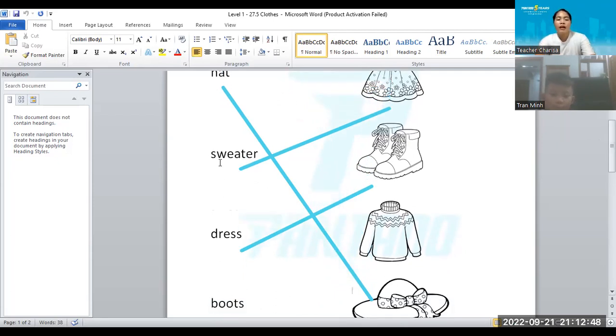So here, sweater, okay? Can you please repeat? Sweater. Again, what is that? Sweater. Okay, can you please change your answer? Please change your answer. Okay, can you do it? Change. Do you know what is change? Okay, this is a sweater, right? So please find the correct one, where is sweater. Find the correct answer so that you will know.